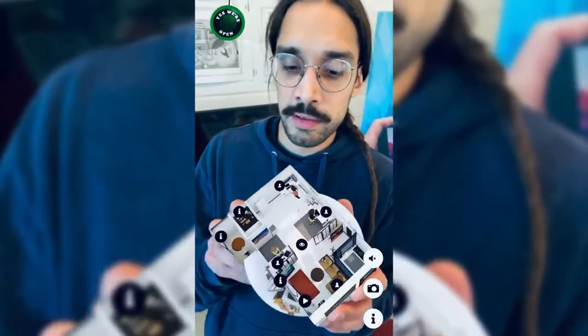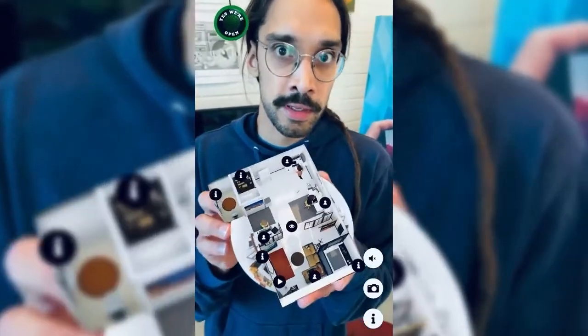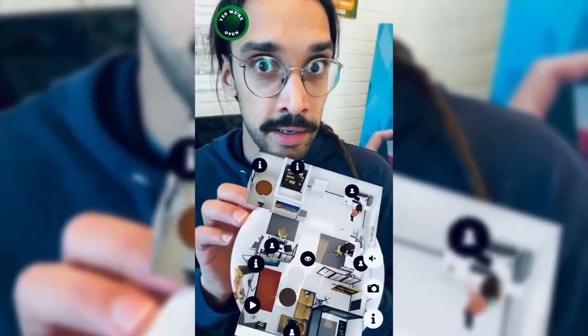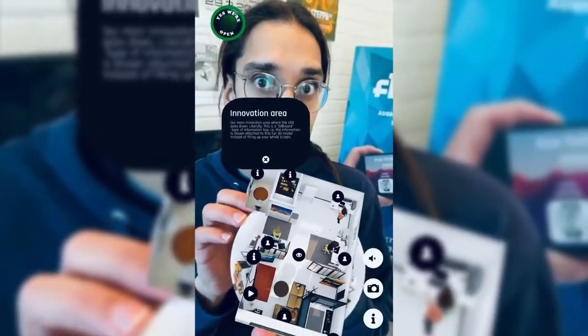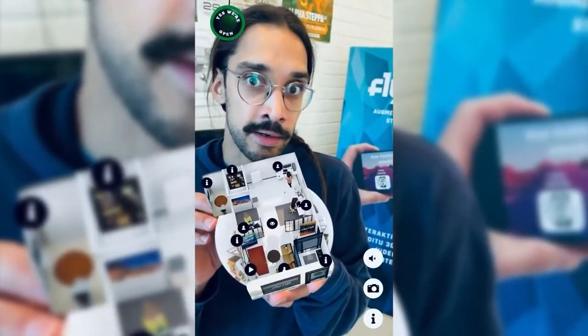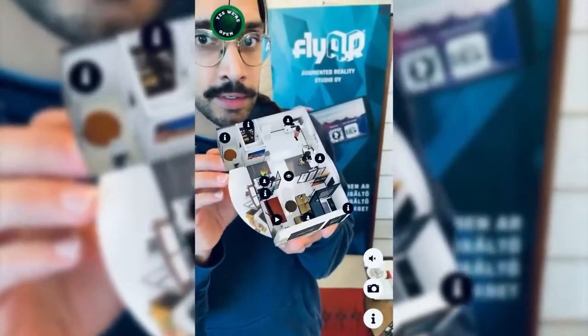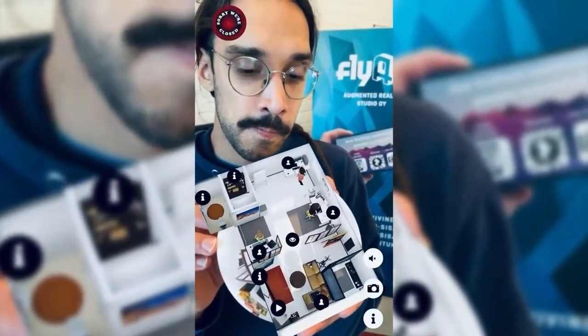Interactivity is a big thing in augmented reality. Of course, you can have static and animated 3D models, but when the user can interact with the content, that's when the actual magic happens. For example, here you can click on the info button in our innovation area, see what's going on there. Or then you can take a look inside our office to a 360 picture. You can even close down our office to see what happens at night.